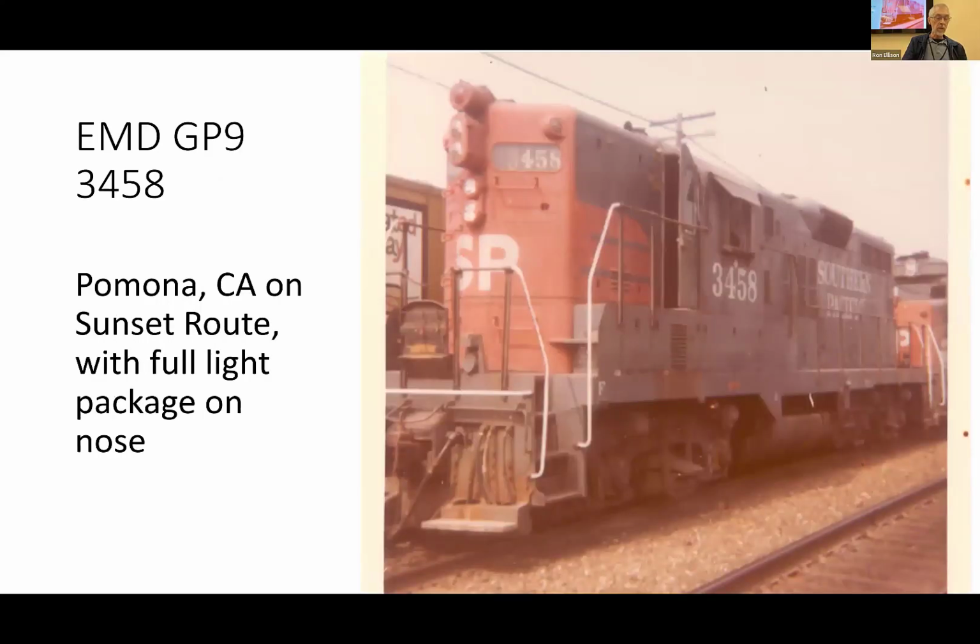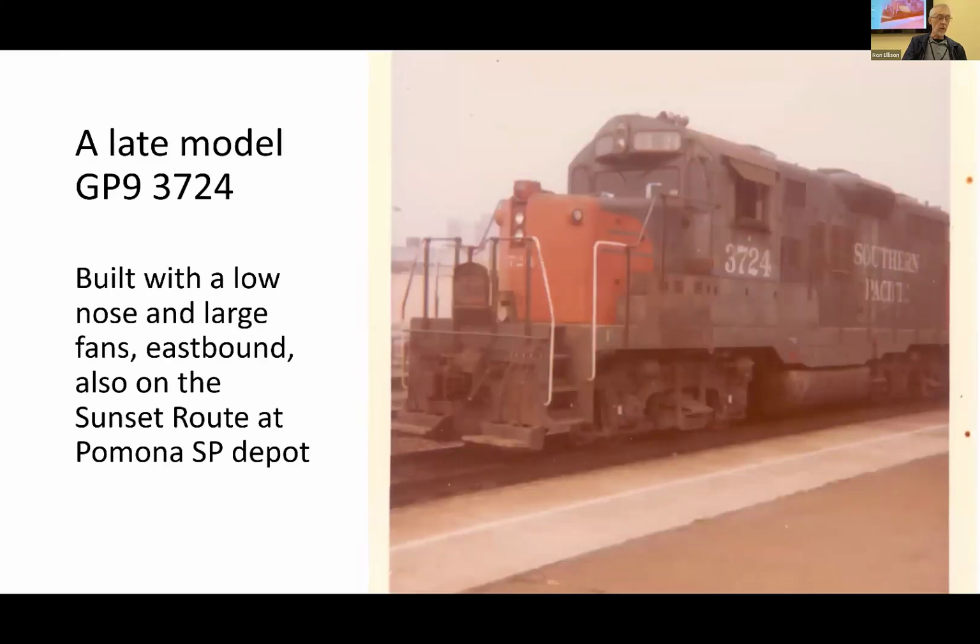Another Jeep 9, this time leading a freight at Pomona, California on the Sunset Route. It has its full SP light package on the nose, June of 75. So the Southern Pacific bought many orders of Jeep 9s, 339 total from 54 to 59. So variations in the orders required variations in the rebuild process as well.